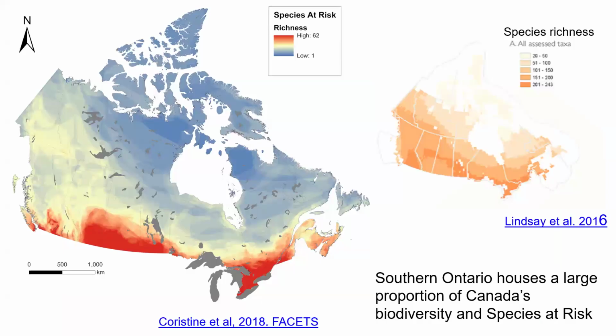We know also that, with the loss of habitat, we're seeing more and more species at risk. So those are species that could be extirpated or endangered in Canada, and they're concentrated along the southern part of the country, which is also where you have the most people living. So there's competing interests here for limited space. Our region has some of the greatest biodiversity in all of Canada.